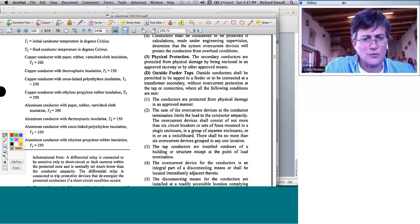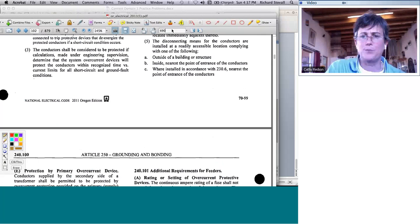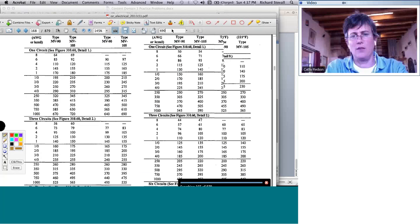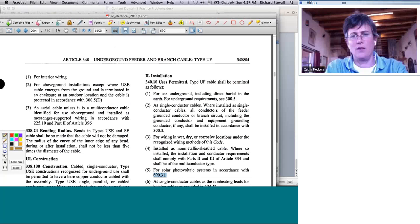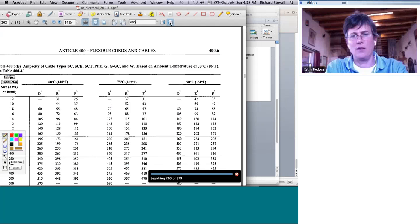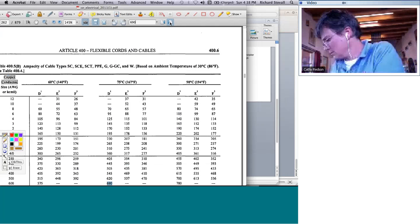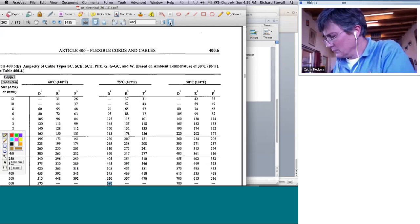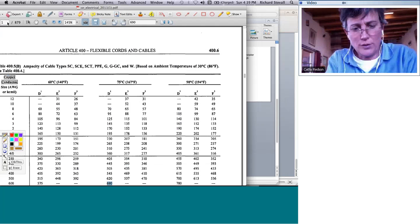I do know there's a chart in Article 300 that came up that I definitely had to spend some time on during the exam, and that was the one that deals with all the different insulation types. I want to call your attention to that before I jump all the way out of these first couple chapters here. Okay. Table 310.104, which is on page 168 in the code book, and probably like 170 in my PDF.